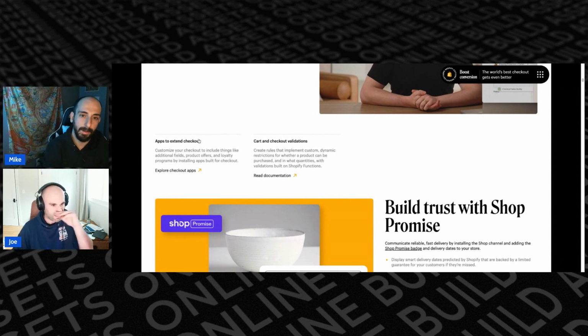So, add apps to checkout. Customize your checkout to include things like additional fields, product offers, loyalty programs. That's interesting. I feel like we've wanted to do some of this stuff all year. Like having an upsell after someone buys, on the actual order confirmation page, a click-to-buy type thing. Shopify is way behind on that aspect, because apps like ClickFunnels are built to do stuff like that and extract that extra order value.